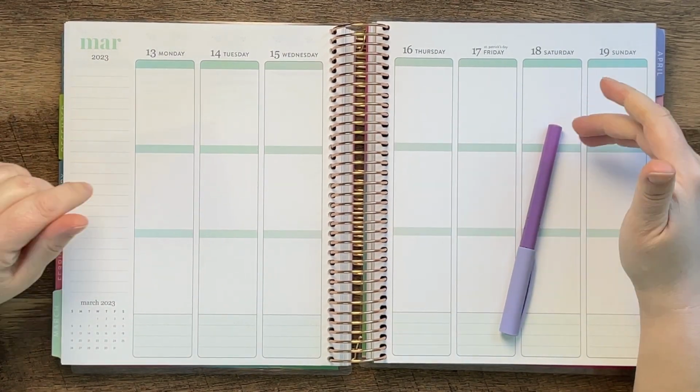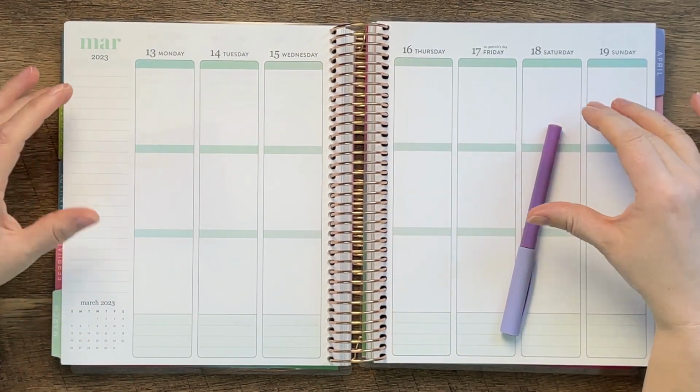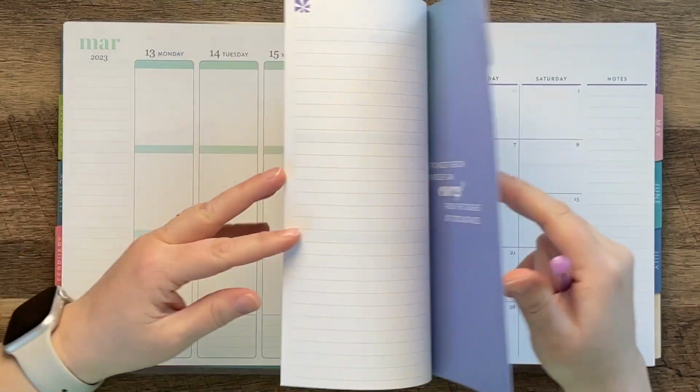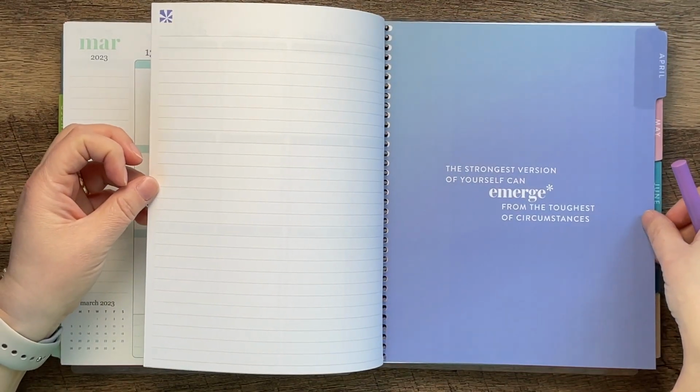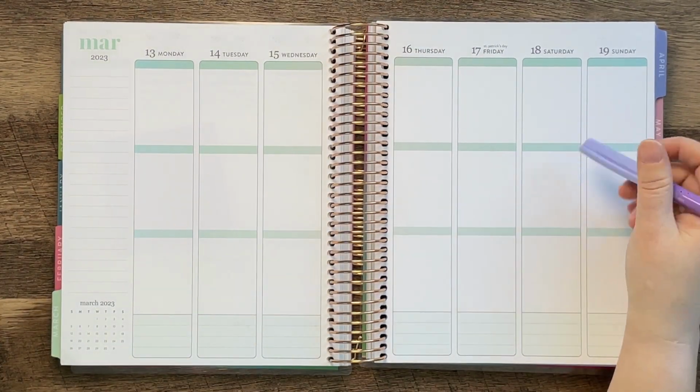Today I'm going to be doing a weekly plan with me in my Erin Condren life planner. This is the vertical life planner. It's the colorful version that came out last year. It is an 18-month planner.